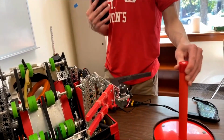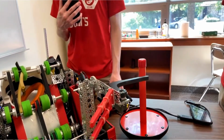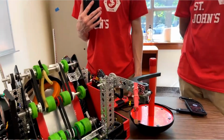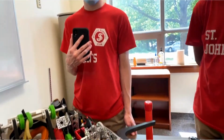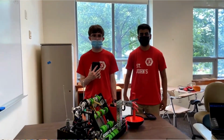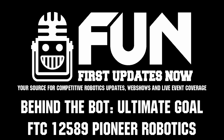Well, that actually might be one of the largest degrees of error I've seen from any team so far. So really cool on that. Well, once again, thank you for taking the time. 12589 Pioneer Robotics coming out of Massachusetts. Congratulations on your success this year as well. And really appreciate you taking the time to show off your robot. Thanks a lot, guys. Thank you. Thank you.